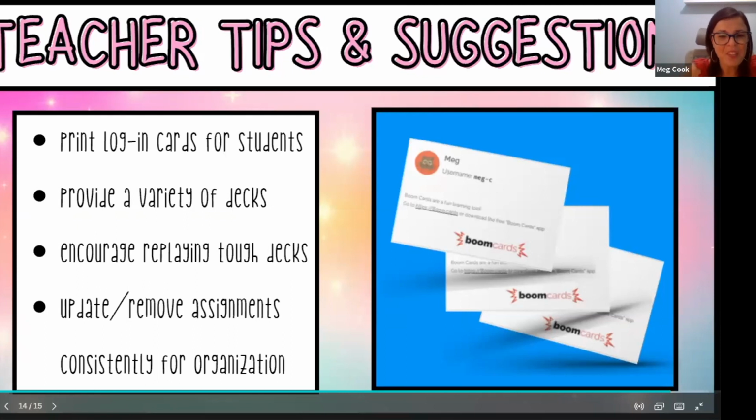So encourage them to replay those tough decks, the ones that they may have struggled with if they don't willingly want to on their own. I like to update and remove assignments consistently to keep the library organized, so that the kids don't get overwhelmed or be like, oh, I've had these same 20 decks sitting in my library all year, especially seasonal ones too. I like to put different seasonal ones or ones for the holidays and then clear them out. And that's the awesome part about being able to reassign: if you want to go back to something from earlier in the year and review that, you can reassign that at any time to the student, even if you already cleared it out.